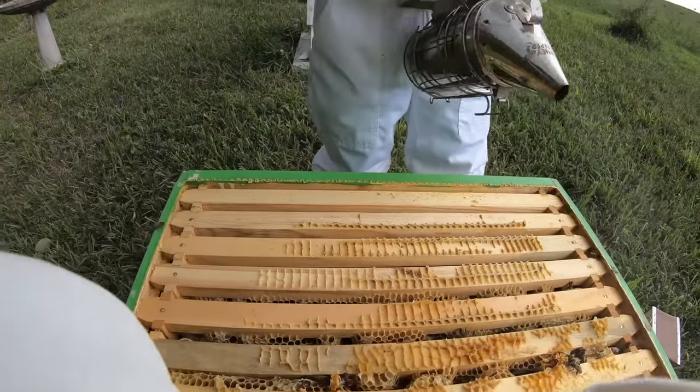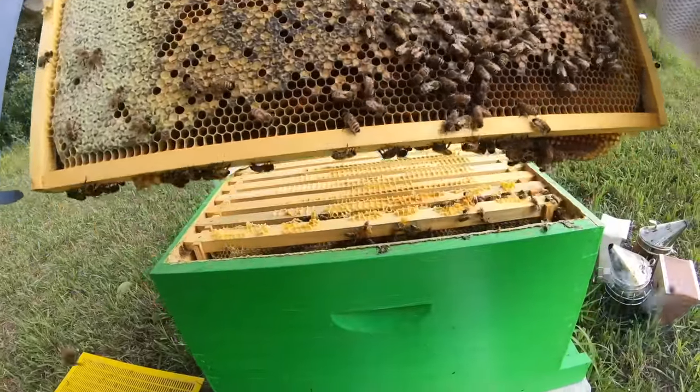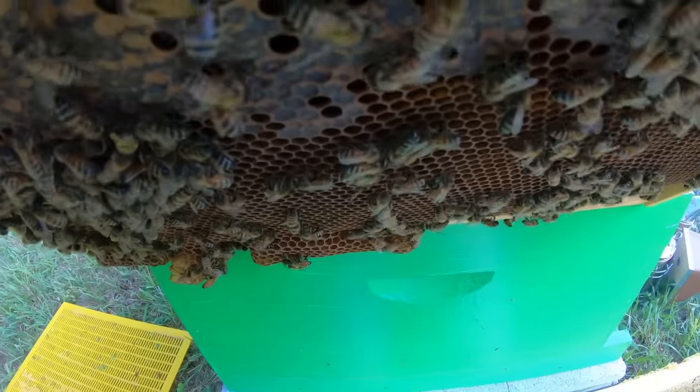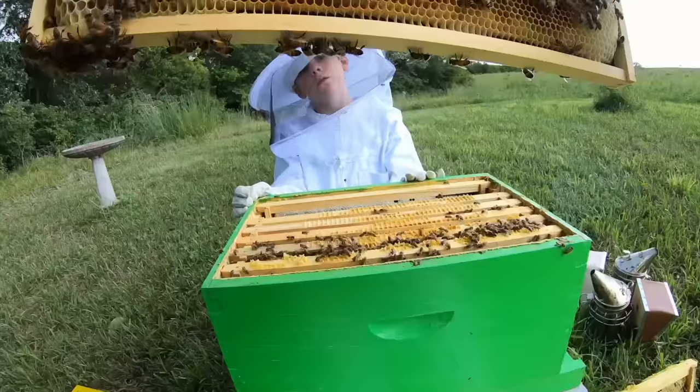Go ahead and smoke up here. Go ahead and smoke. Is that your brood? I see honey, capped honey at the top. Whoa, not too much. Whoa. Real good honey there.